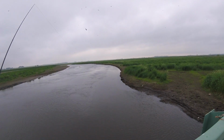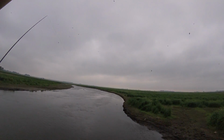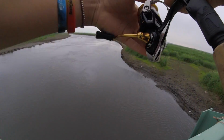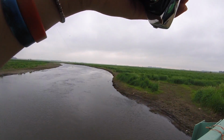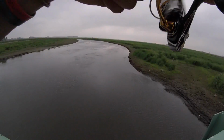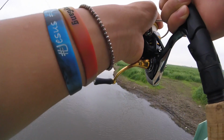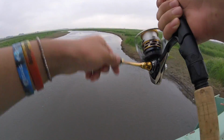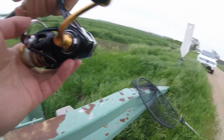Oh, what is this? I don't know what we have. This can't be a fish. It's not fighting. That's not a good sign. I see a lot of weeds. That is also not a good sign. If this is a fish, it is one big weed. Probably a snapping turtle at this point, honestly, with my life. We'll just skirt up on top.